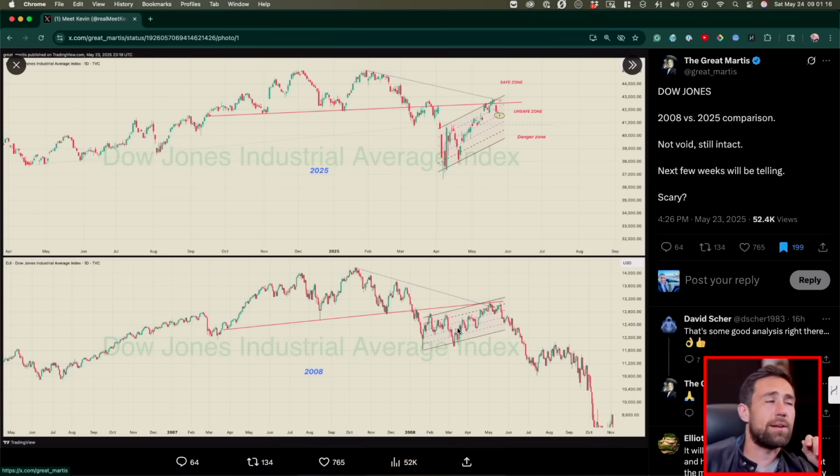I actually thought Great Martis here had a very interesting and sort of eerie Dow Jones Industrial Average comparison to 2008. Now, in fairness, some of the recent damage in the Dow was probably because of United Health. But when you compare 2025's setup to 2008's setup, it's kind of scary because you see the double top, the deterioration, the double top, the deterioration, the rebound over the period of a couple months, 2 to 3 months, just like what we've seen now. And then, of course, what happened in 2008 was we finally hit a shock. Not ideal, but then again, who knows? Maybe that's just technical analysis, fugazi, and it doesn't really mean anything.